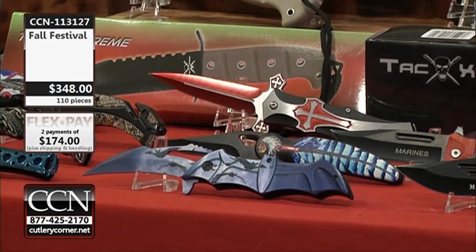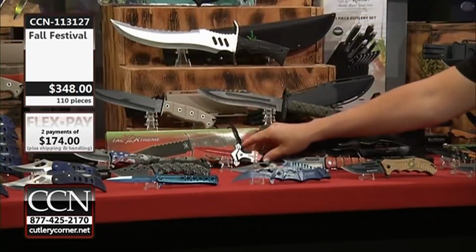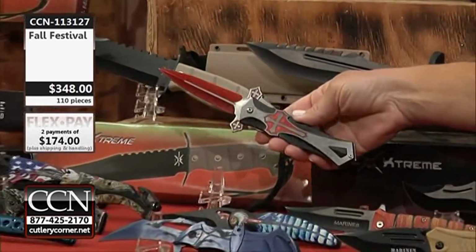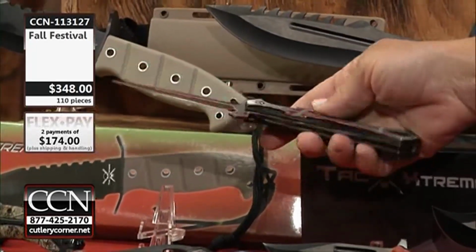So when you're working on a job or you're out in the woods and you're hunting and you need to open the knife, you don't have to have 2 hands to do that. I like this one. This has always been a goodie. And it also has that red finish on the blade too.